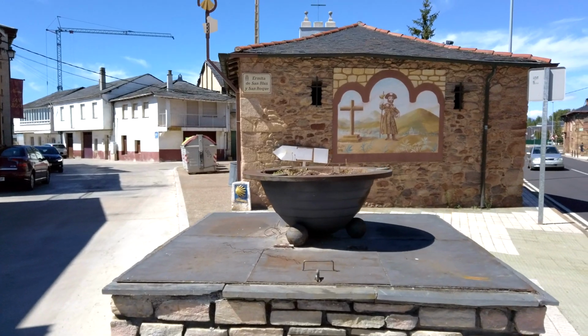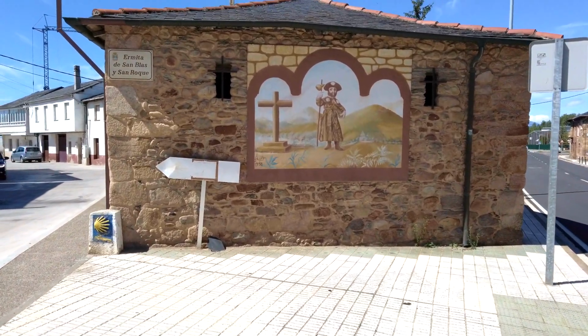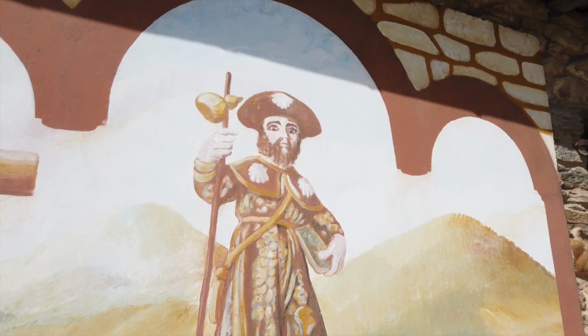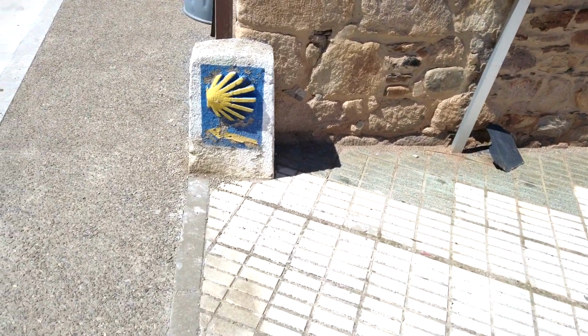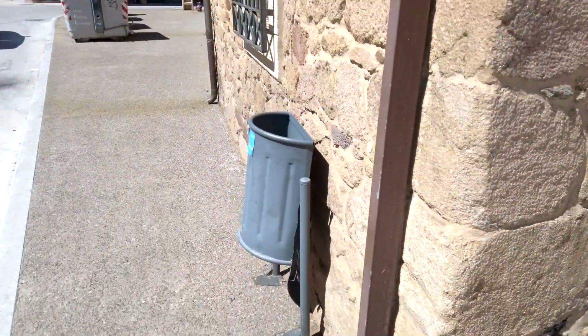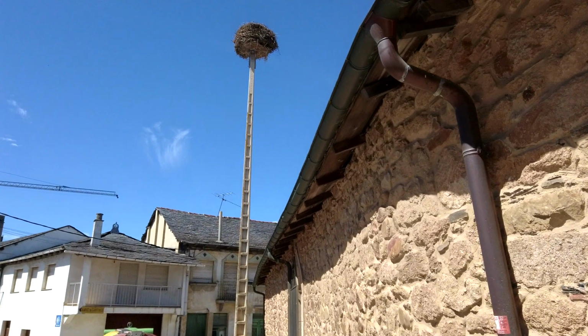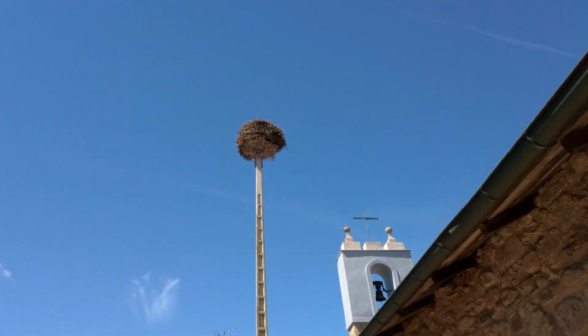Is La Ermita de San Blas y San Roque. You make it to that next town. It's got this nice painting in there. I needed to mention that as you're coming in, you gotta be very careful because you gotta cross sort of like the highway. So be careful when you do that. And then it comes onto this side. And it's very interesting. Look at the top of that thing in there. It's a stork's nest.